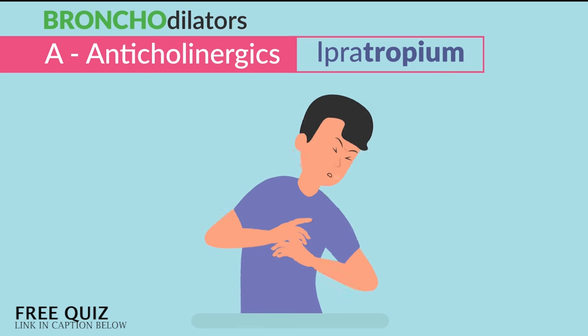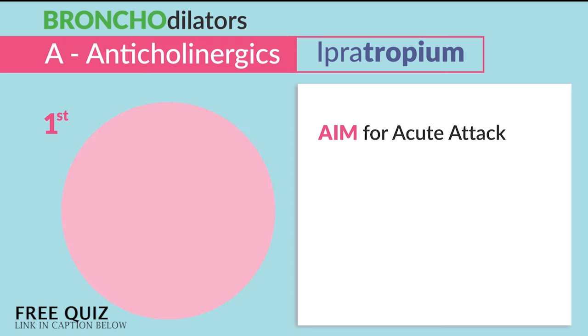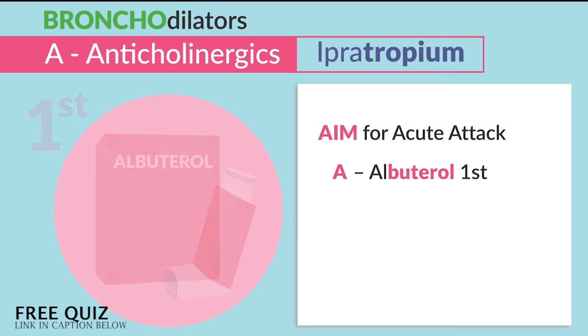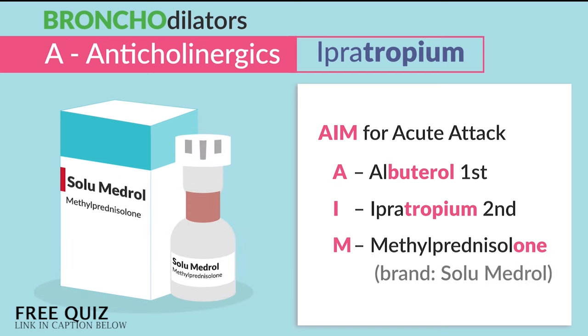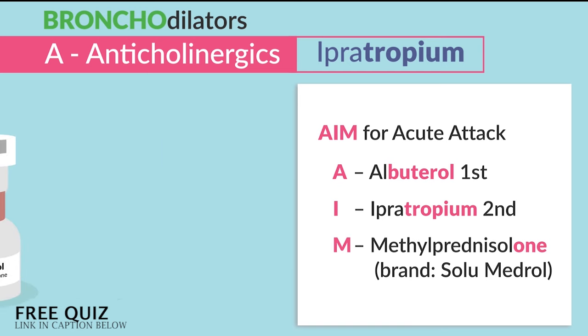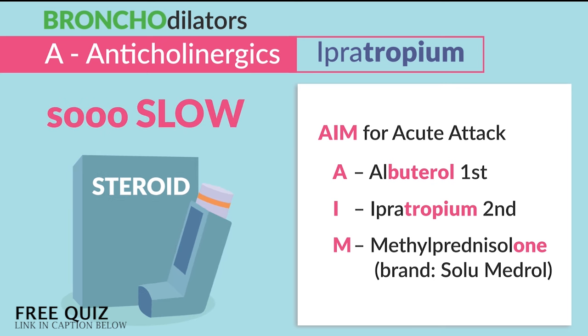Now, they're used second in line during a severe or acute asthma attack. Remember our acronym AIM. A for albuterol first, ipratropium second, and methylprednisolone third, guys. That is our brand name, Solu-Medrol. Always our steroids are given last since steroids act slow.